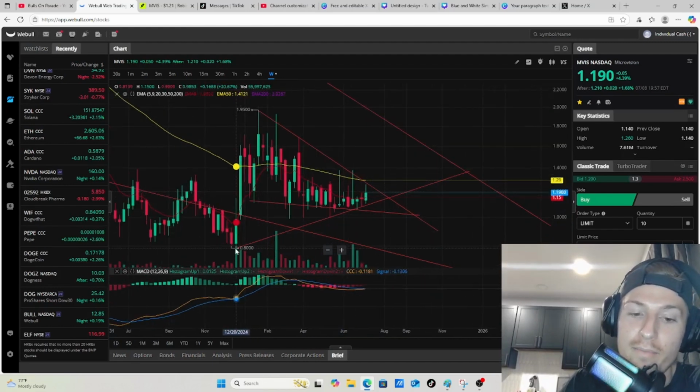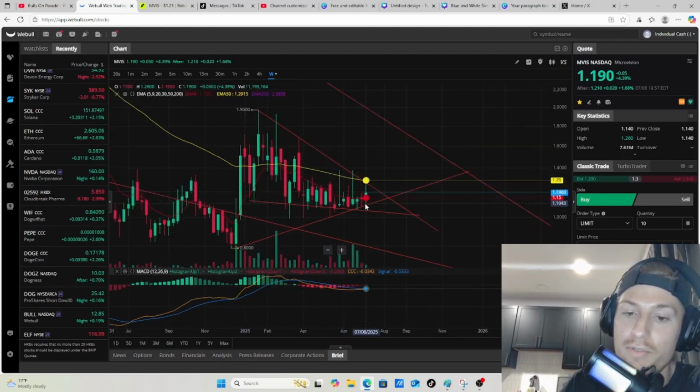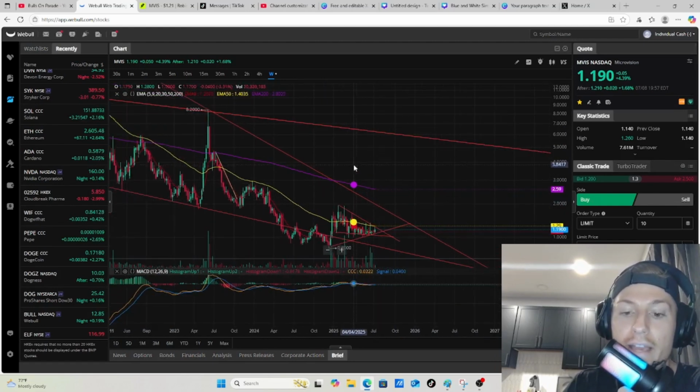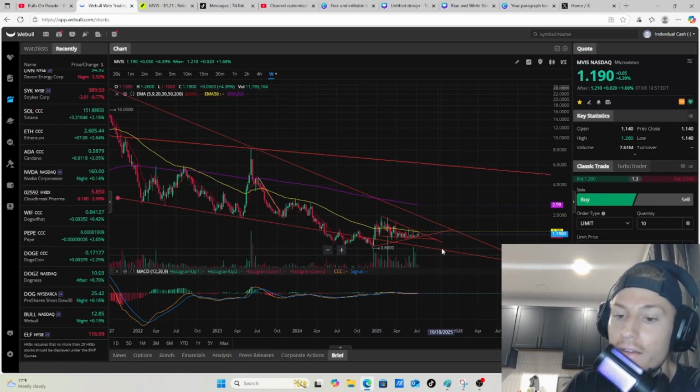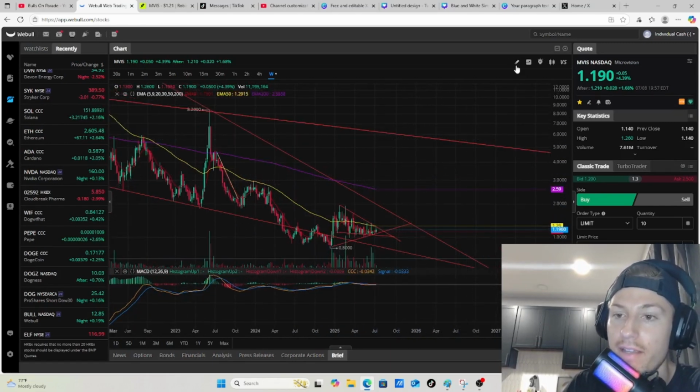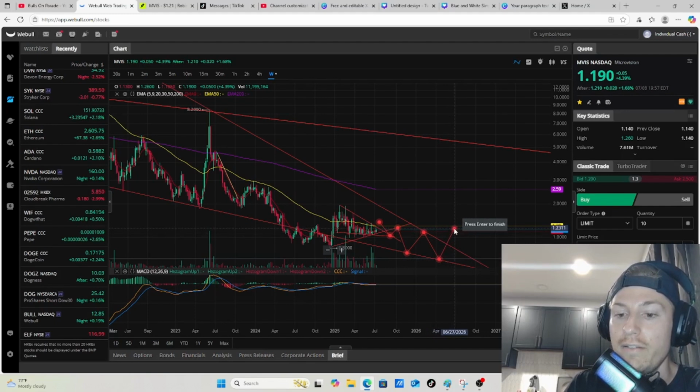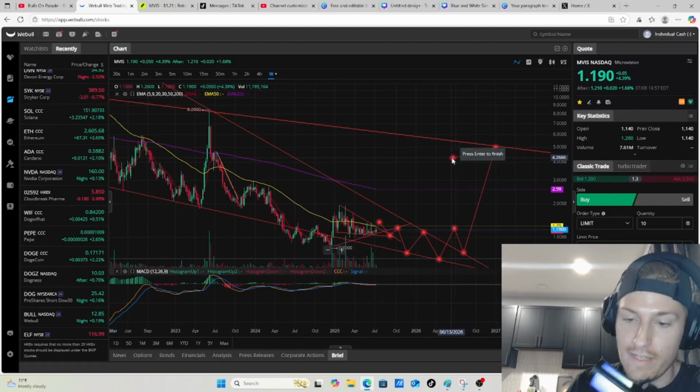But I personally am looking to get into this stock off of this uptrend. So if you come back down to about $1.10, $1.11, I think that's a great buy on MVIS. Not financial advice, but worst case scenario, you could see something like this, right? Maybe you broke out and then you come back down. That would be painful. And I don't think anyone would want that, right? But it's possible. I would say that's probably the worst case scenario.